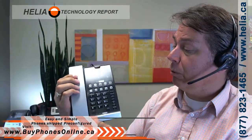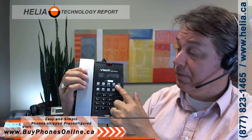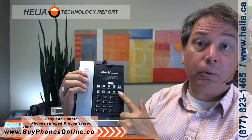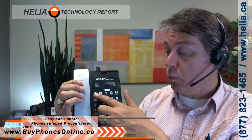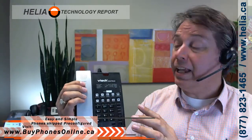Now, this particular phone has 10 speed dial buttons for different features that you can program in there, and that's determined by the property, by what you want these buttons to be. You can also order this phone with 0, 1, 3, 5, or 10 buttons. So these buttons can be specific to your property. And that's the same for all of the VTech phones.